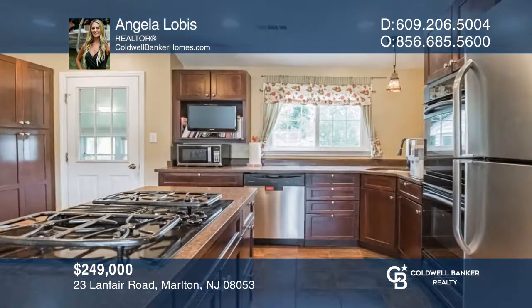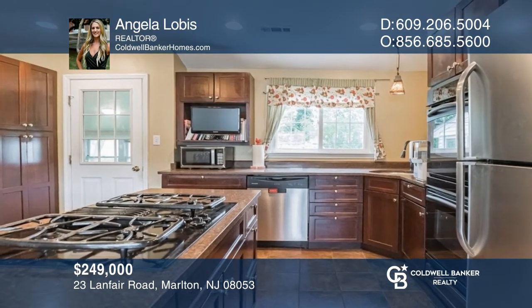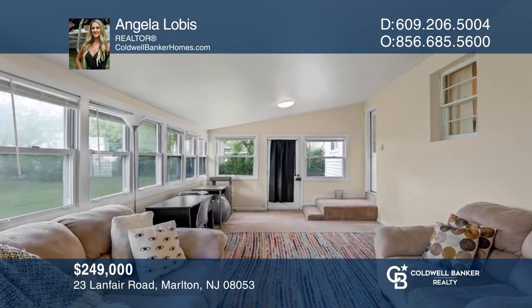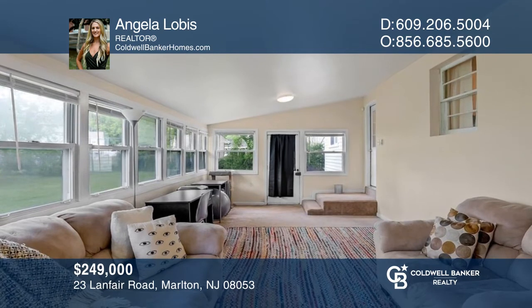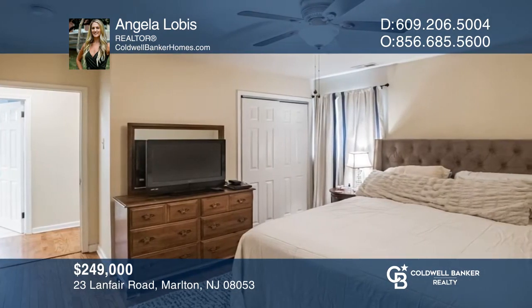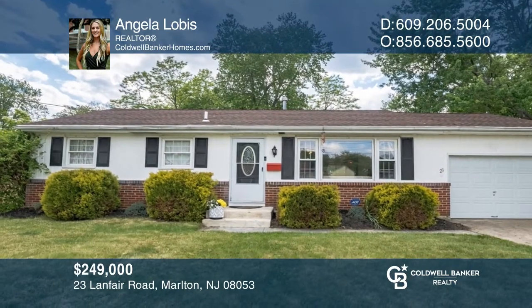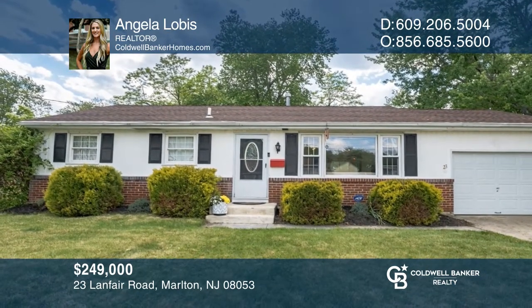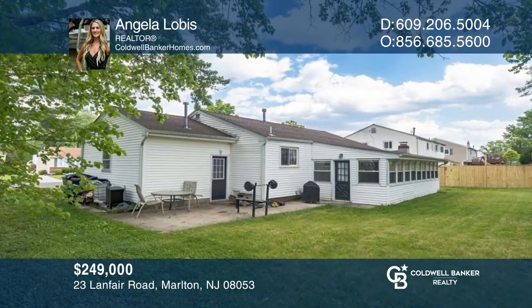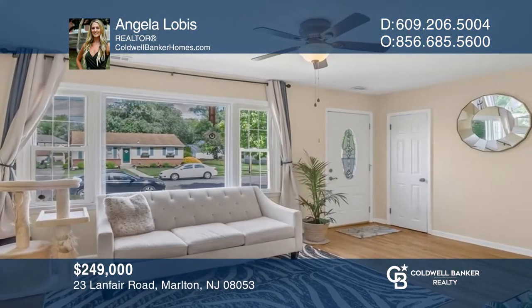This ranch-style home with three bedrooms and one bath has lovely hardwood floors and a picture window in the living room, allowing plenty of natural light. The gourmet kitchen includes rich cherry cabinets, granite countertops, and a center island. The sunroom overlooks the spacious private backyard with a gas fireplace. Angela Lobus would love to give you a private tour.